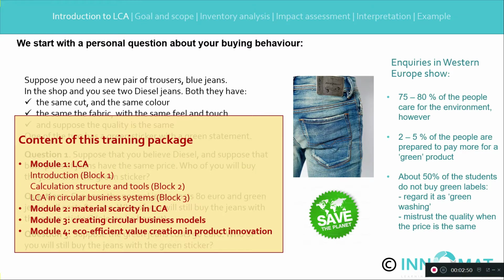This first module has 3 blocks. I start the first block with the question, why would we make an LCA at all? There are people who tend to say, you should make an LCA because it's important, but many people might think, might be, but why should I do all the effort? In the second block, I will explain the calculation structure and tools. In the third block, I will teach you how to make a life cycle assessment of circular business systems.